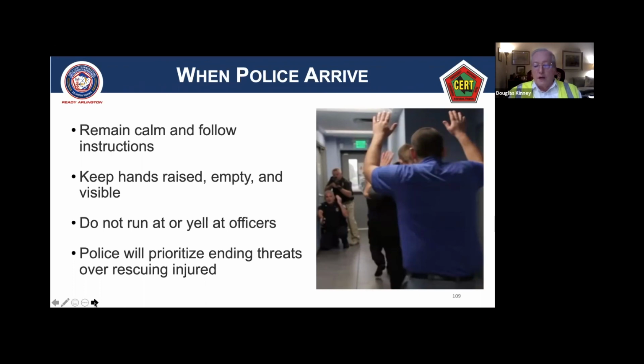Nothing in your hand. The first wave of law enforcement you will see, likely in heavily tactical mode, are not there to rescue you. They are there to neutralize the shooter. As soon as they're sure about who you are in the room or space where you are, they will go on by. Don't be insulted. They need to quench the danger.